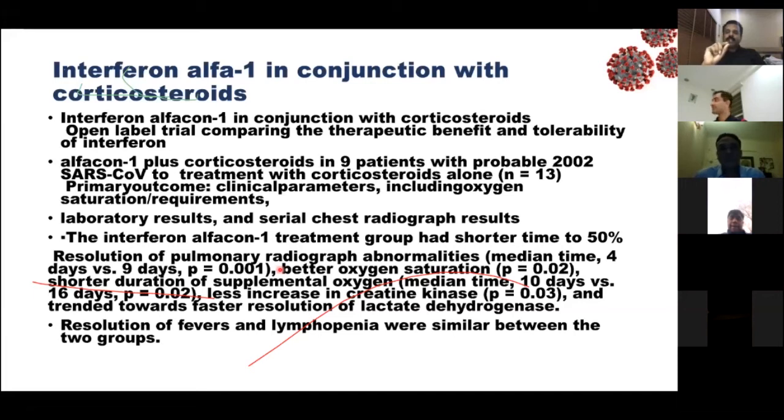Another problem with interferon is, towards the end of the disease, or when the patient is admitted in the ICU, there will be a phase of cytokine storm. And if you give interferon at that point, the tissue damage will be aggravated. So interferon should be initiated at an early stage before the cytokine surge, or otherwise you will have to look at IL-6 values, and we'll have to see that the IL-6 values are not very high, and make sure that there is no cytokine surge before starting interferons.